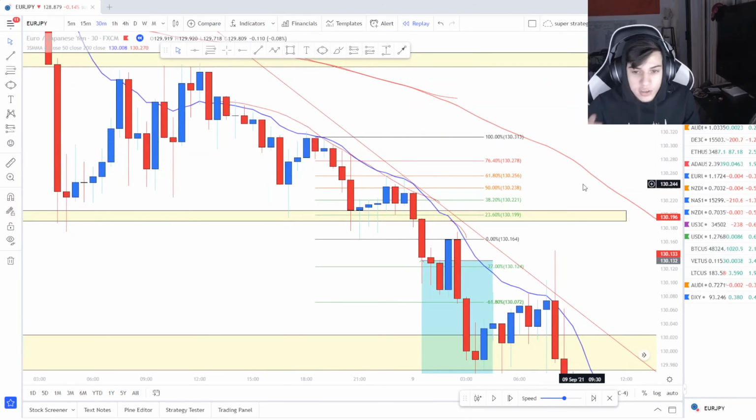So yeah, now stay tuned for the next one. I believe it's a GU trade. Beautiful, super nice, impulsive move. We hit TPs in like 5 minutes.